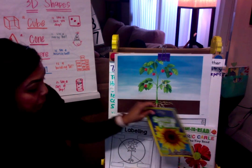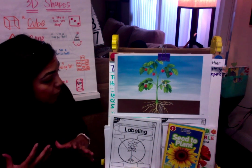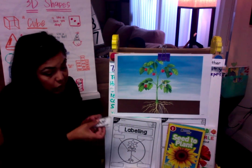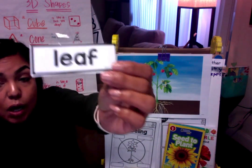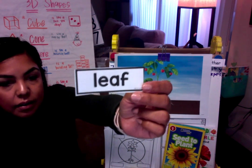So today, I want you guys to go ahead and go over the labeling with me. I want you guys to help me find the words and I want to see if you guys know where they go. Remember, I want you guys to raise your hand to help me, okay? All right, so here we have the first word and I want you guys to help me label my tomato. Leaf. Okay, who said that?